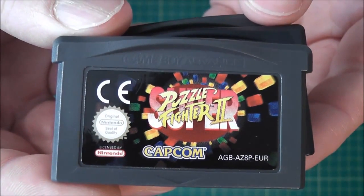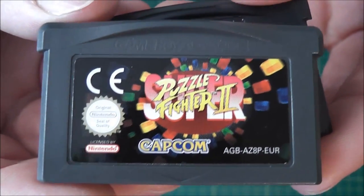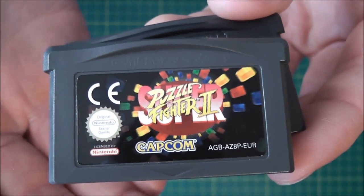So a few of the other Game Boy Advance games I picked up were these here, and the first one is Super Puzzle Fighter 2, and I suppose the best way of describing this game is it's like Tetris meets Columns meets Street Fighter, and it's a lot of fun.